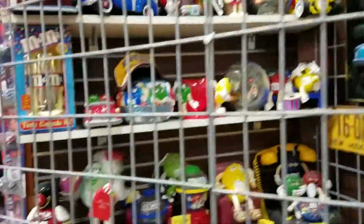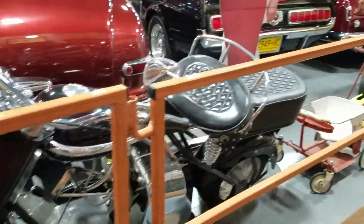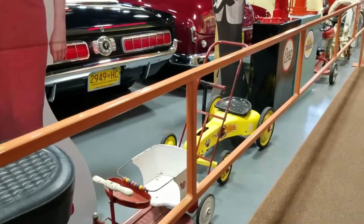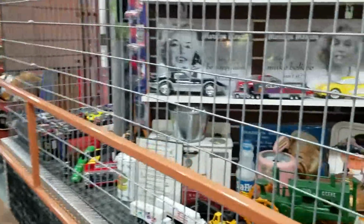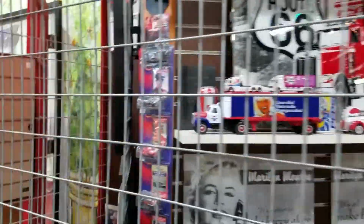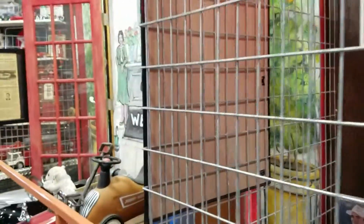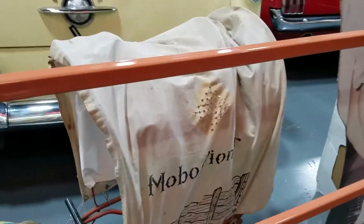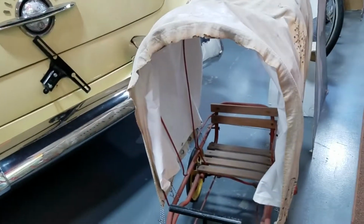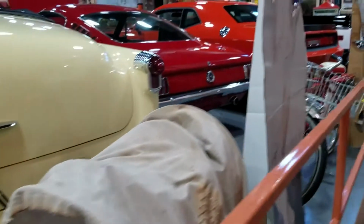You guys gotta stop here if you're ever driving through. There's another Cushman motorcycle. Kids ride-on toys. Cars and soda fountain stuff. Just so much to see. I can't even record it all. More kids ride-on toys. And then look at this. This is a kid's ride-on horse and buggy. A covered wagon. And it's got 2 horses. And look inside there. Kid sits in there and pedals. Pretty cool.